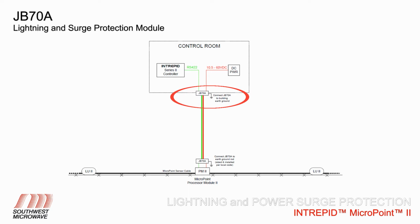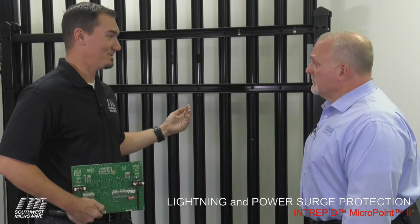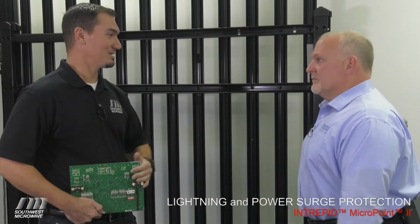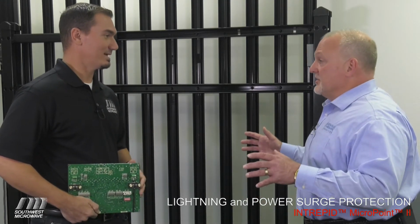Sure. So one at the building, and then we move out to where the fence is, and we put another JB70A out there. The idea there is it may be 100 feet, it may be 1,000 feet of wire in the ground and conduit. That could be a potential antenna to induce voltages into the fence system. So you're isolating basically both sides of the system.